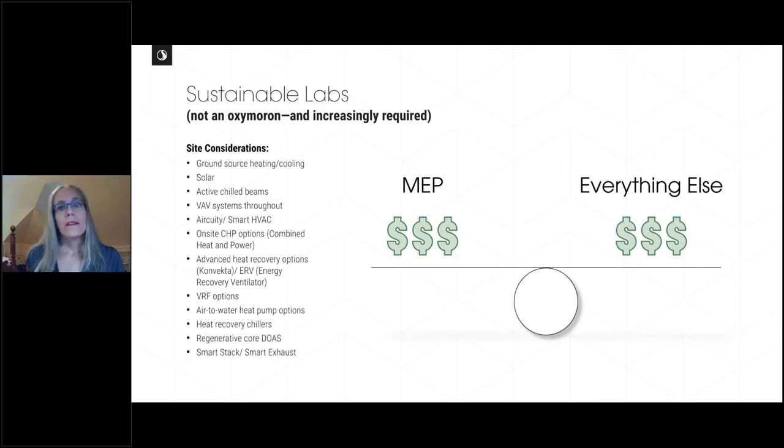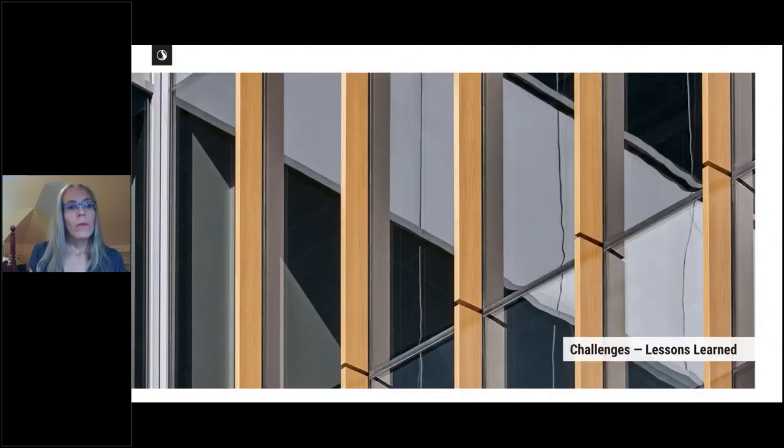Active chilled beams and DOAS systems for your HVAC are often employed in a laboratory to just reduce the quantity of air that's moving through. So you limit the air movement to the safe levels for the lab, and then control the heat and cooling through chilled beams. And then energy recovery, the more advanced systems you can have can recover a lot more energy. And there's things like Smart Stack, which can control the exhaust in a much more efficient manner. So there's ways to address it, whether you do it or whether you have your tenants address it.